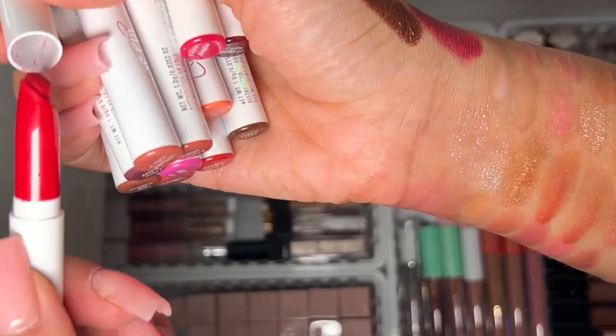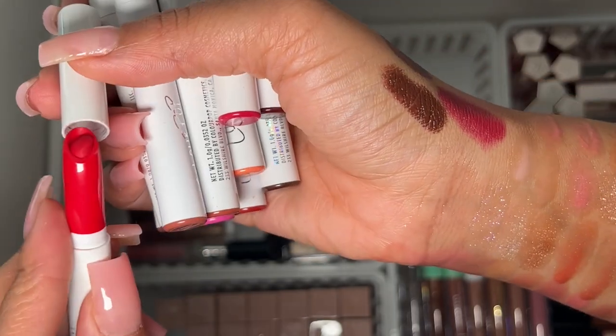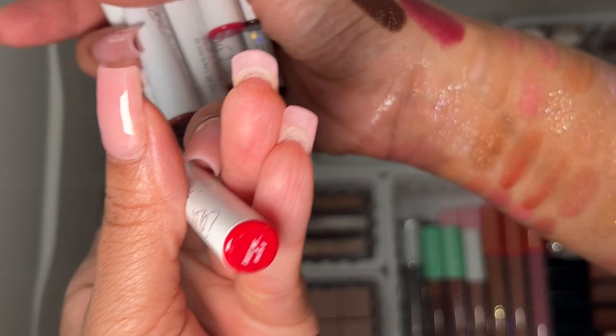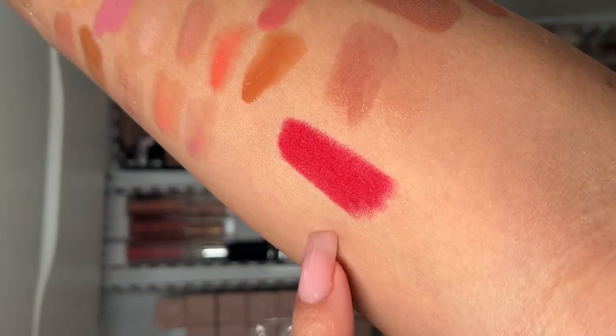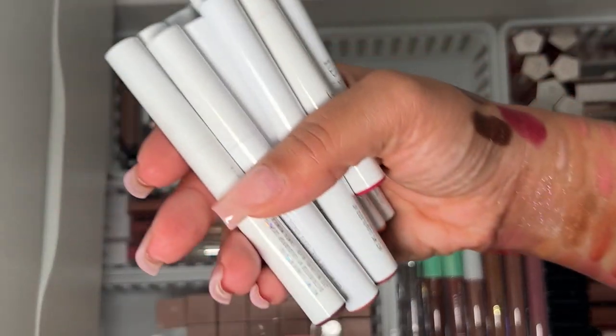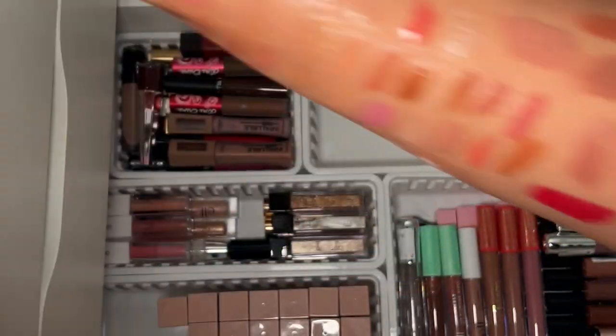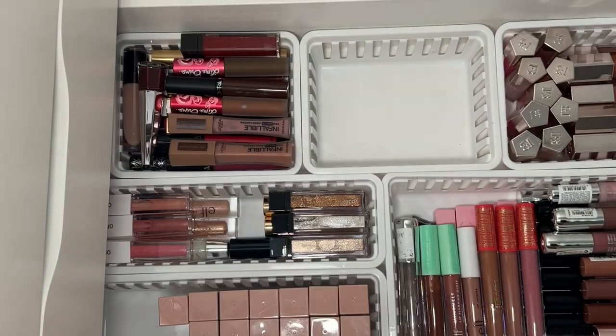Oh, they don't even smell bad. So that means I might have to keep them because that was so pretty. This was Trust Me. It's a matte. Look at that. I guess I'll just go through the colors and see which ones I like and which ones I don't like. Let me clear up some swatch space because we need to swatch.